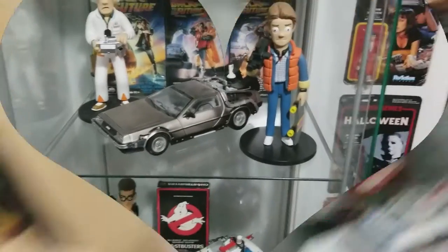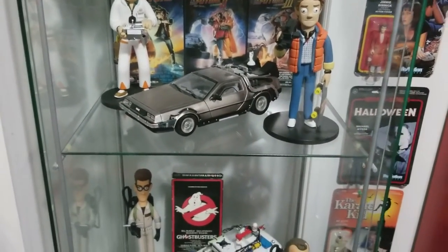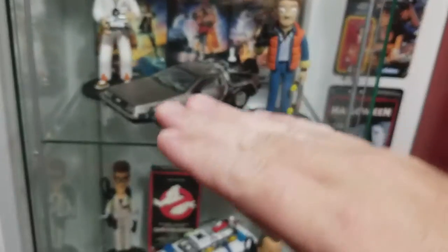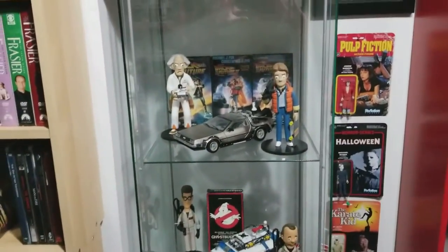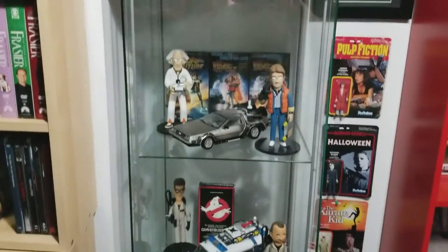Sorry, I had a little technical difficulty there. This top shelf literally dropped out and went all the way down to the bottom with all the stuff. I can't remember what it had on it then, but it was quite a disaster. But anyway, it's fine now. This has been good for a while.